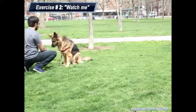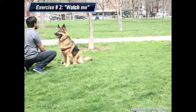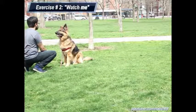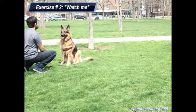After a few trials, it's a good idea to increase the amount of time that eye contact is sustained before you reward. But it is important to remember to keep these increments as gradual as possible.